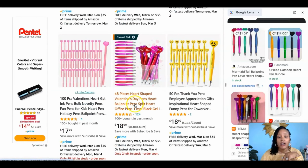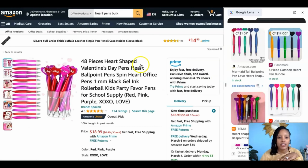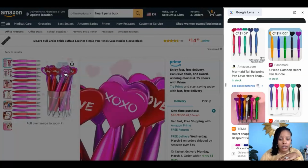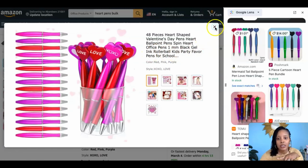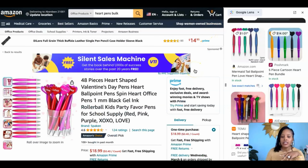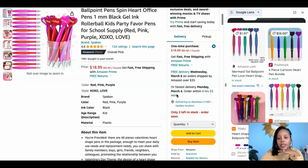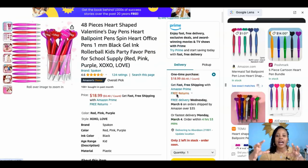So here are some of the heart-shaped pens like we were looking for. These I think say love and XOXO on them. So let's use this example. With this example, guys, you can get the pens, and I don't know why they look like this on the side, but in this example, you can get the pens. This is how they look. You can get them for 48 pieces for $18.99 right on Amazon.com. So let's do the math. It looks like that comes up to 40 cents a count. And what happens is typically if they're going to give you a discount if you buy X amount of sets of these, it will tell you that on the side here on Amazon for Business. So that's one of the ways that you guys can look for items.